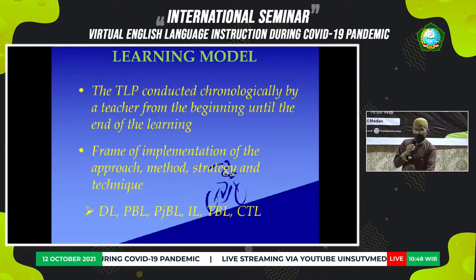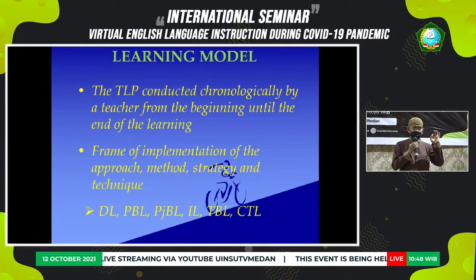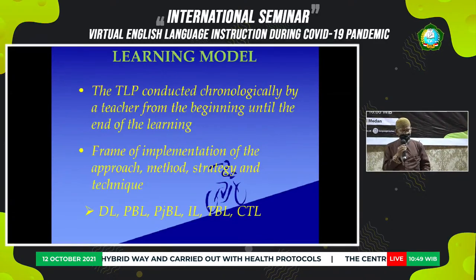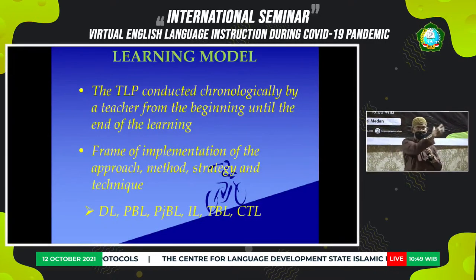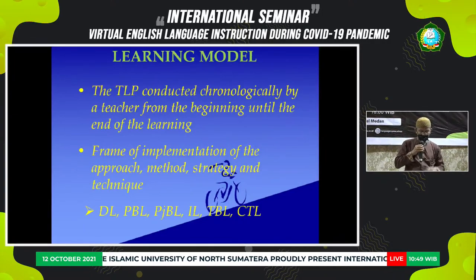So how smoothly we implement this to our students, of course we need to take a look later at the syntax. I believe again and again that Bapak and Ibu, you have done this, although you haven't stated it in your lesson plan before. But I do believe that you conducted what is called scientifically executed. So this learning model is a frame. If you take a look at the screen here, the black square is the frame of the screen. And in the slide, the white lines in the slide are the frame. That is the frame.